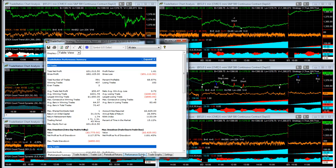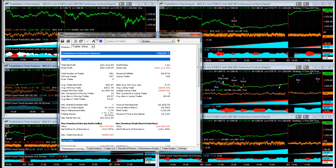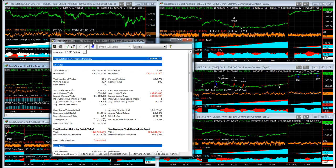NYSE. The Tick NYSE is all the stocks in the NYSE, and then the Tick C is the ones that are only in the New York Stock Exchange composite. And so not all the stocks in the NYSE are in the New York Stock Exchange composite. So you can get different results.